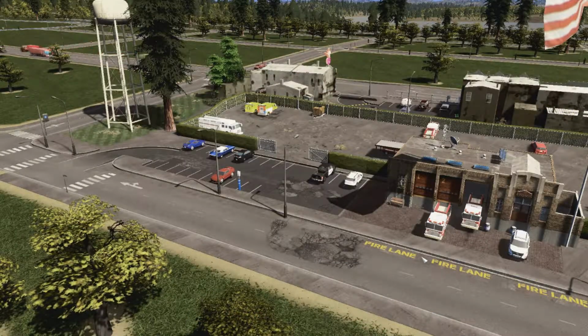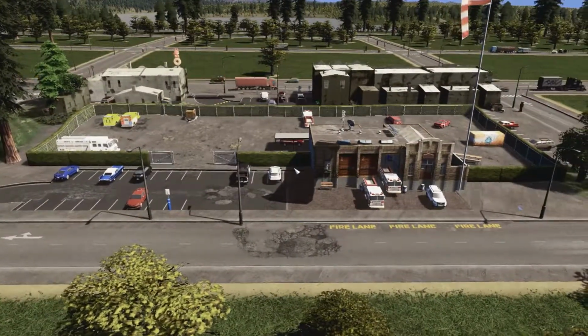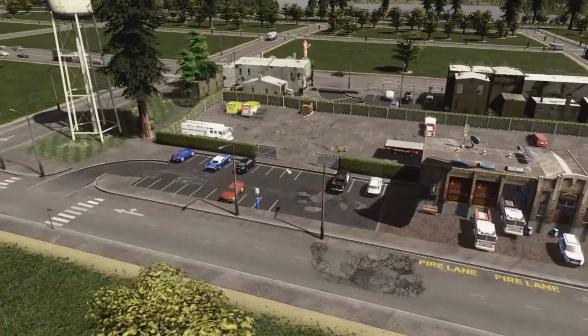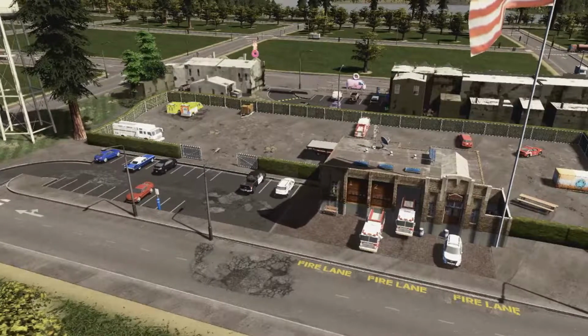Okay, guys, here is the finished firehouse. I like it. I'm pretty proud of this. This is pretty cool. We got our parking lot over here for all the guys on duty. Here's our fire trucks coming out of the base, bays 2 and 3. One's closed for now. Not sure what's going to be in there.